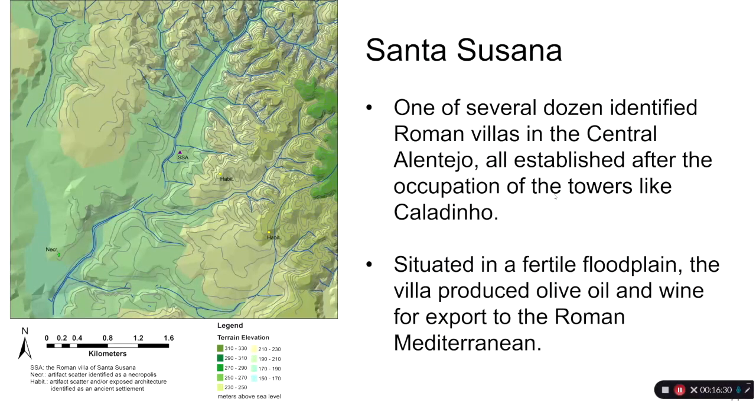Santa Susana is located on a floodplain with some arroyos, what we would call them in America. These are seasonal washes, seasonal streams. They're not ever any raging rivers, but they do provide ample supply of water for agriculture in the region. Santa Susana is probably one of about a dozen different Roman villas established in the central Alentejo, and especially around the area of Caladinho and those other small forts and watchtowers. And it is established, we suspect, as part of this new colonial industry of producing cash crops like olive oil and wine for export into the wider Mediterranean.